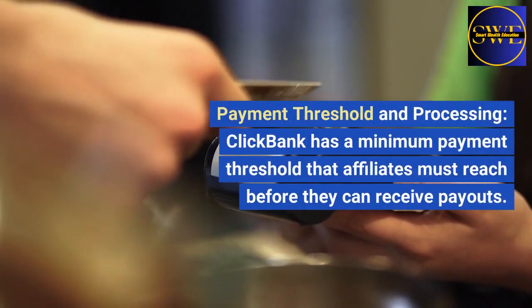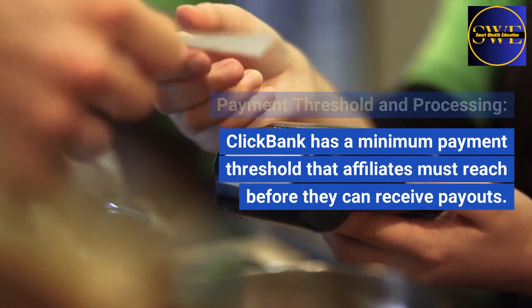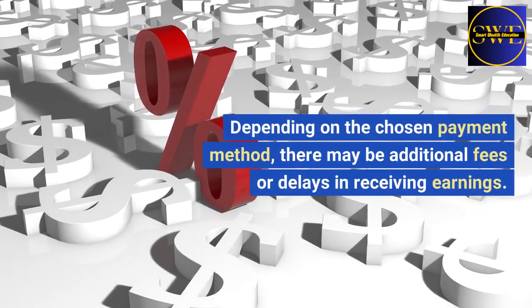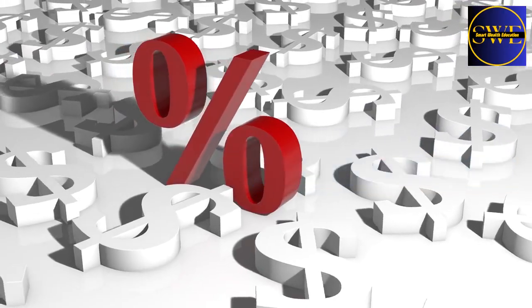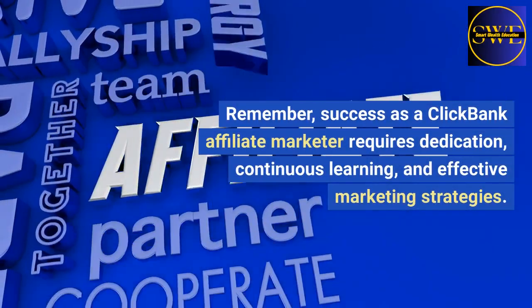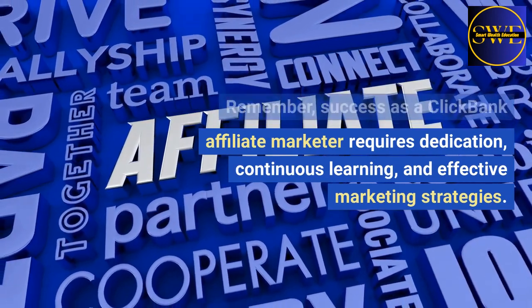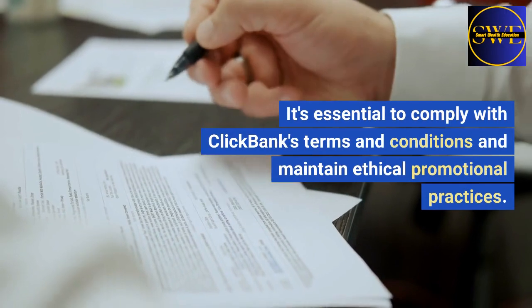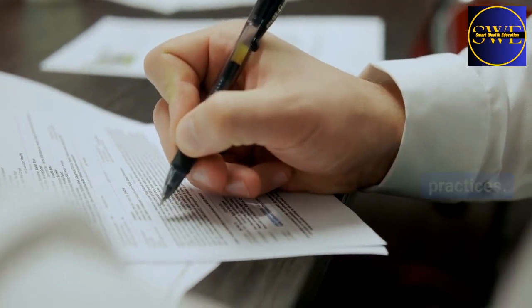Payment threshold and processing. ClickBank has a minimum payment threshold that affiliates must reach before they can receive payouts. Depending on the chosen payment method, there may be additional fees or delays in receiving earnings. Remember, success as a ClickBank affiliate marketer requires dedication, continuous learning, and effective marketing strategies. It's essential to comply with ClickBank's terms and conditions and maintain ethical promotional practices.